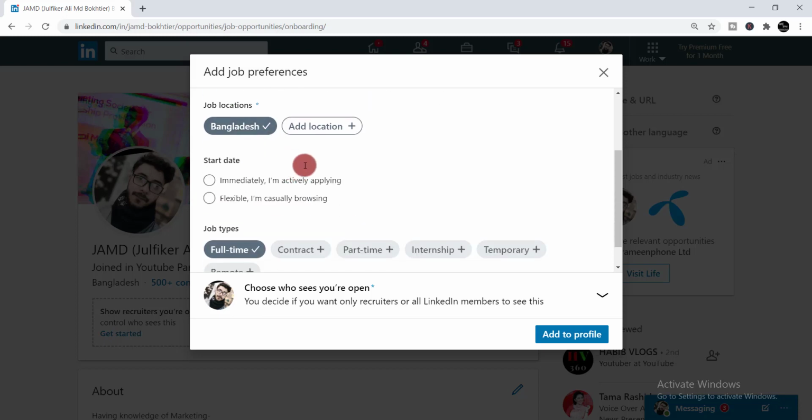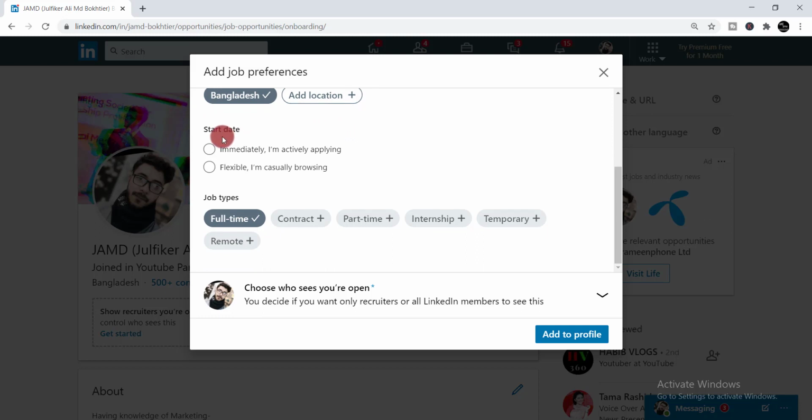Then the second one is job location. You can add your job locations. The third one is start date. Here are 2 options: immediately, I'm actively applying, or flexible, I'm casually browsing. You can choose the first one if you're actively looking for a job. Then here is job types. Here are 5 types of job. You can choose any one of them, or if you want, you can choose all the types.